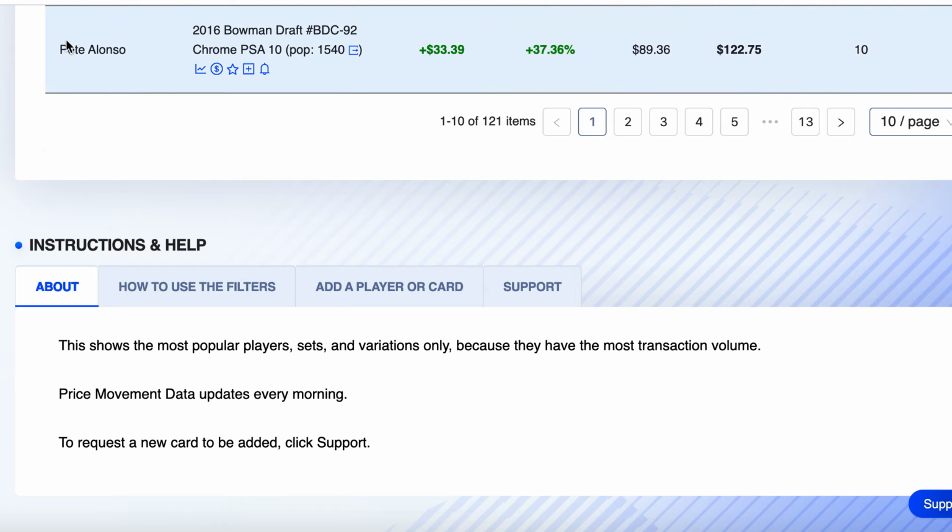All right. Pete Alonso, number 10 on the list. His 2016 Bowman Draft Chrome, pop count of 1540. If you're newer to this, pop count means this card in this grade, that's how many of them currently exist. 10 sales on the week, so not a real high sales volume, but okay. Up 37%. Let's pull up the chart.